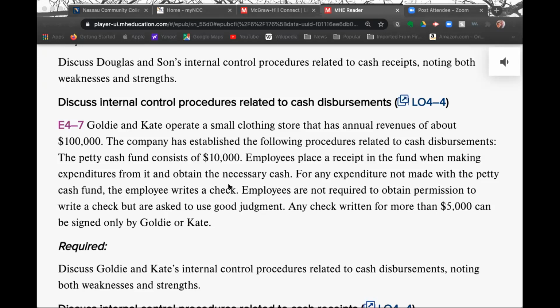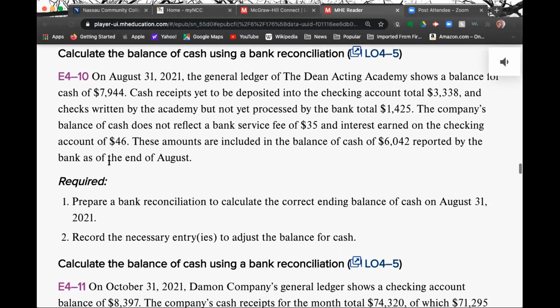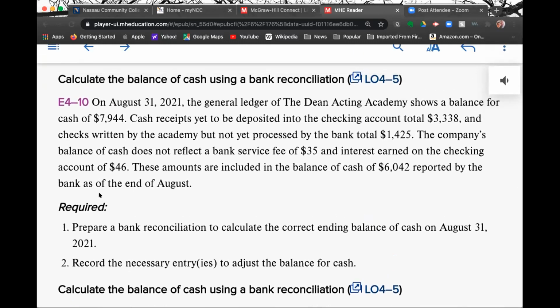Now, I want to try something that we haven't done before. I want you now to try to do one. So I don't know if you can get a piece of paper out. We're going to do exercise 10. Let's take a look at exercise 10, just so you get a little more practice doing it.